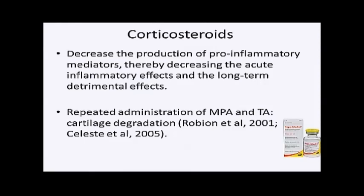As beneficial as corticosteroids can be, as much as they are anti-inflammatories, we can also see detrimental effects. And I know we've talked a lot about the use of corticosteroids and masking an injury that might otherwise keep an animal from racing. But at the same time, repeated administration of these corticosteroids can actually be detrimental to the joint itself. It can actually degrade joint components.